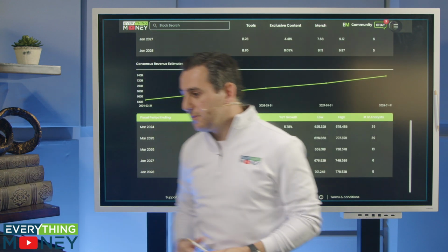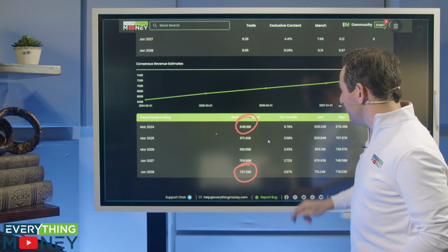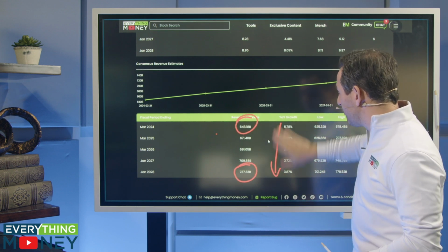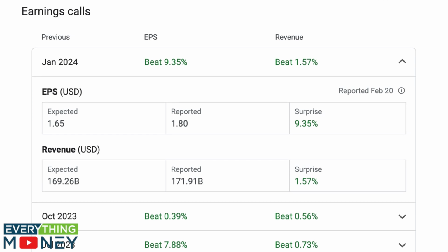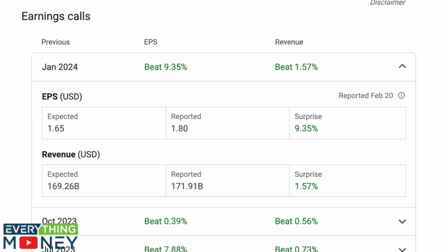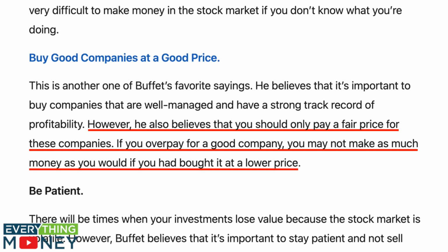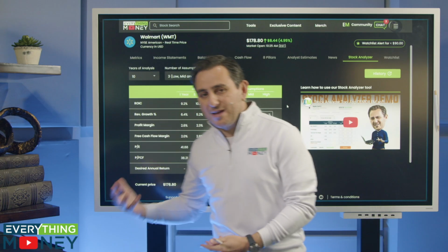And for revenue, also impressive. $648 billion to $737 billion. It's kind of some growth. Now, the reason Walmart's up is they reported income and revenue and beat expectations, which is great for a company as large as they are. So the question is, can you overpay for a good thing? And of course you can. So that's why we have Stock Analyzer tool.